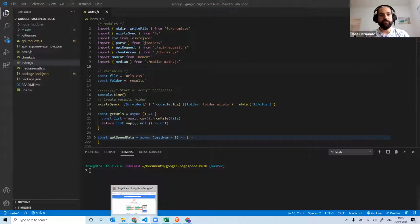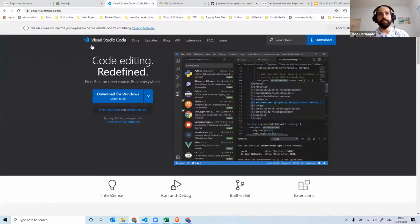This is a really simple visual editor. You can download it for free, and for most of the tutorials that you will see out there, that is the editor that you will see. So really simple.